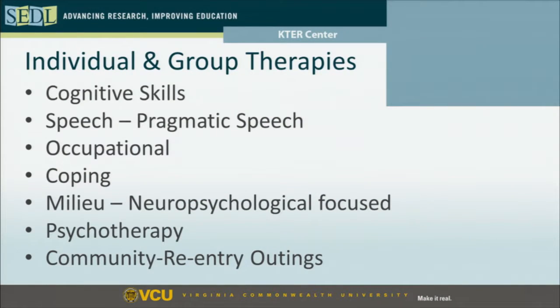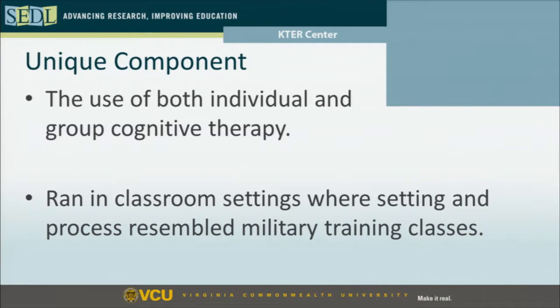It included a number of different individual and group therapies: cognitive skills, speech, pragmatic speech, occupational therapy, coping, Milieu, which focused a lot on neuropsychological, and psychotherapy and community re-entry outings. The unique component of this was the use of both individual and group cognitive therapy. Most studies that have used cognitive therapy with adults with traumatic brain injury have only used either the individual or the group and not the combination. And they felt like this was a unique and important aspect to their intervention.